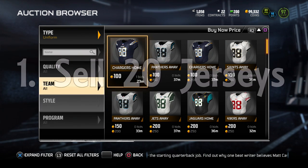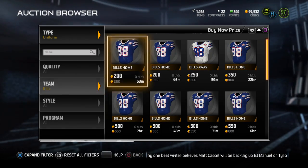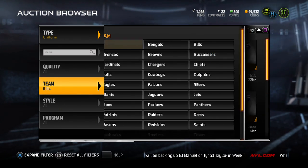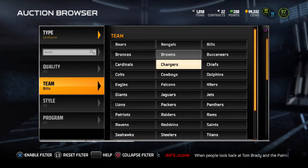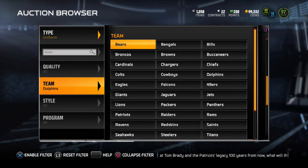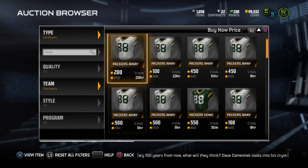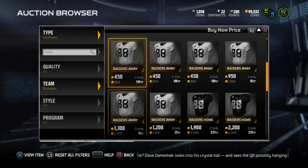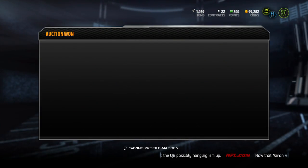Now when I pick jerseys, let's see, the Bills is usually a good one. They're not that good today. You can see the away jerseys can go for a bit, but I usually like to get 900 to 1,000 profit on each jersey I sell, right? So you need to sell jerseys that sell for about 900 to 1,000, and if you just go through it one time, you can pick out which jerseys sell for a lot and which don't. I'm gonna go ahead and buy these Raiders jerseys.